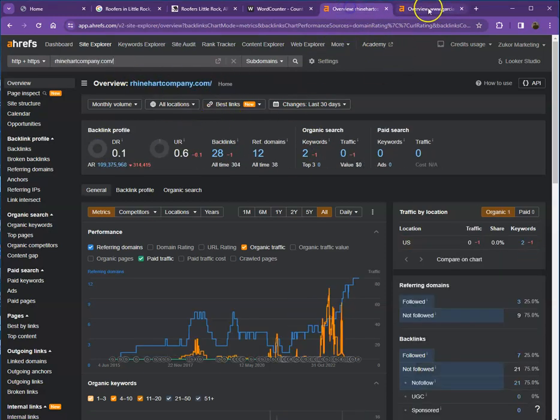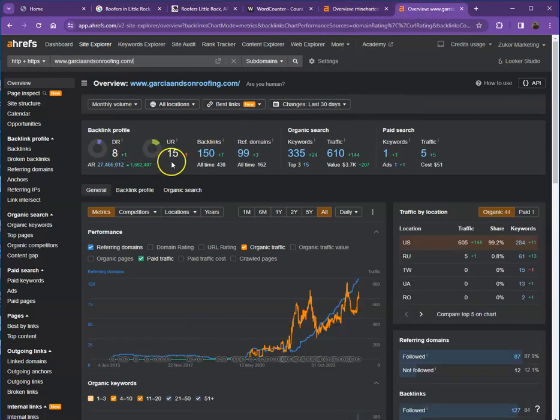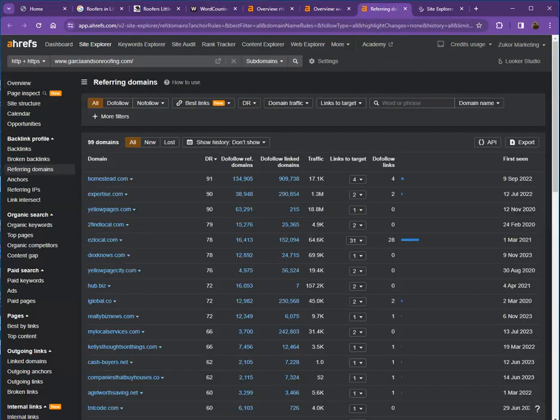As you can see, they have higher numbers, which means Google finds their website more trustworthy and stronger than ours. If you look at DR and UR, they have 8 and 15. For backlinks, they have 150, while we only have 28. For keywords, you only have 2, and they have 335. That's one of the reasons why they're ranking so high on top of the search list. We'll be talking more about the referring domains as well as the organic keywords.